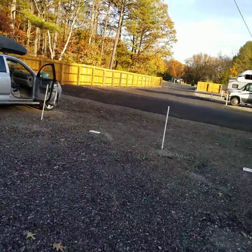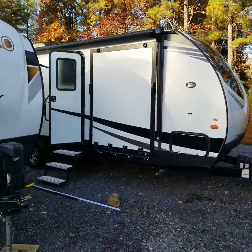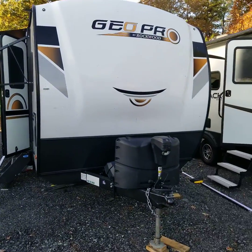And why am I selling it? Because I bought a much bigger unit. That one, which is an Outback Ultralight. So anyway, come buy this thing.